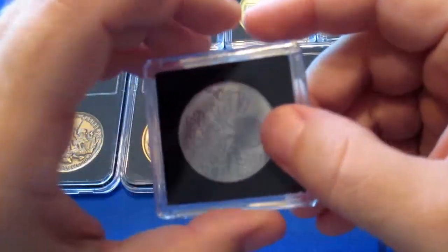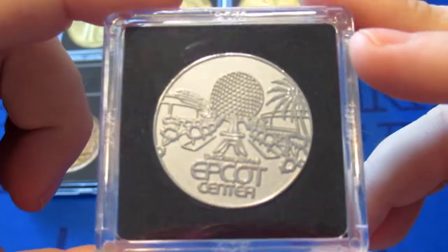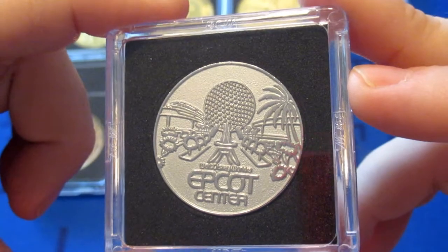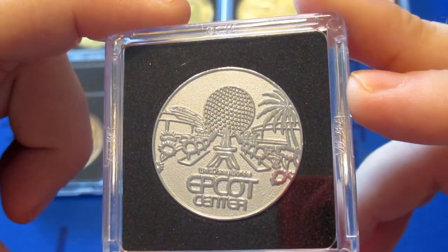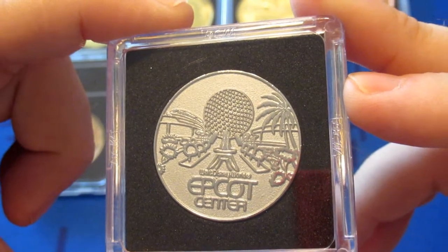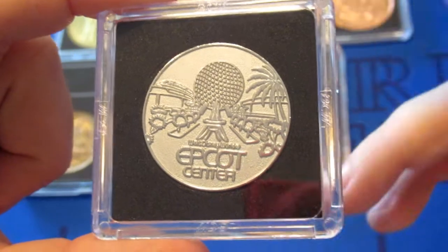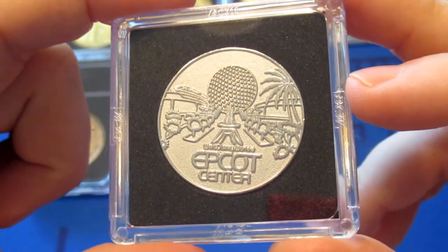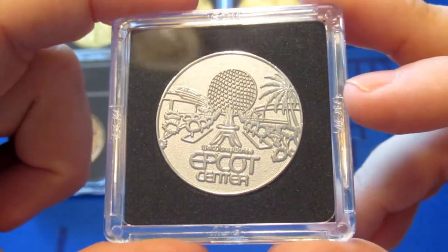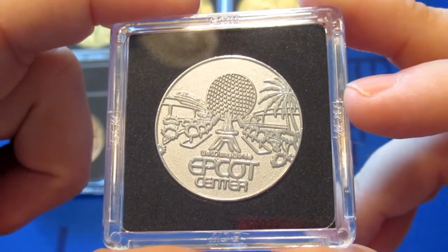Here's another one. This is actually a small one. This commemorates Epcot, a different finish, probably a different material too, because it has a silver finish to it. It's definitely not aluminum because it has some good weight behind it. This one, I believe, commemorated the opening of the park. Epcot opened on October 1st, 1982. So I'm shooting this video October the 5th, so it's been open for 40 years and 5 days.